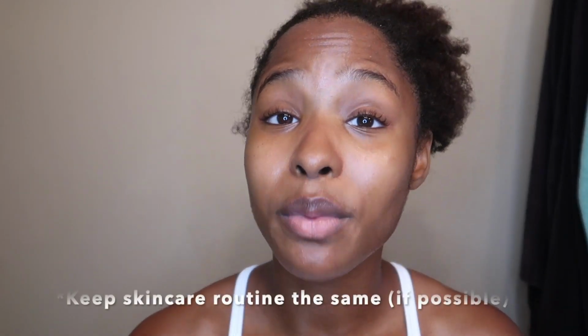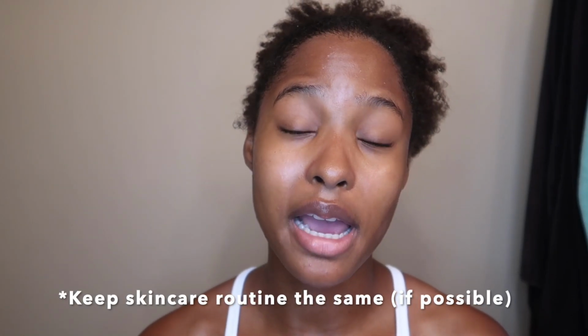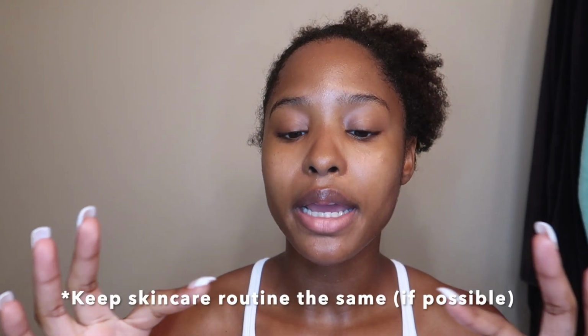So once I land, I plan to go through my skincare. I'm going to be bringing most of my products with me, especially since I'm checking a bag. I'm going to be trying to keep my skincare routine as the same as I possibly can. You don't want to shock your skin, especially if you're not eating as healthy and you're not getting in your water. These factors can affect breakouts and cause irritation to the skin, inflammation in your gut, and that can also show up on your skin.